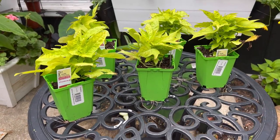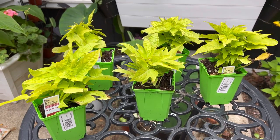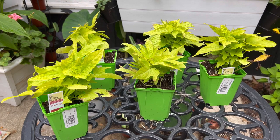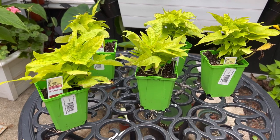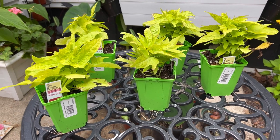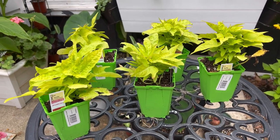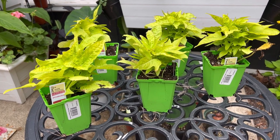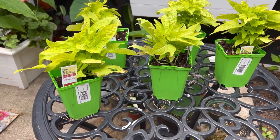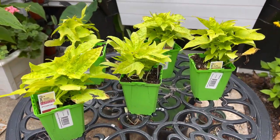So here's my Rural King haul. These are my sweet potato vines, and I buy these every single year and I plant them in the same spot. Now, Rural King actually had these for much cheaper than the other places that I could find locally. What I've been seeing is they've been about $3.99 or more for pots this size. And Rural King actually had these for $1.99.